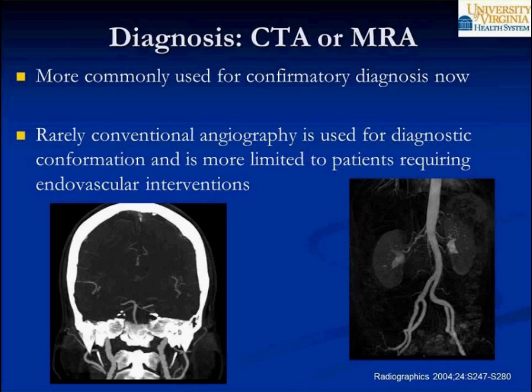For diagnosis, we can also use a CTA or MRA, and this is nowadays more commonly used for confirmatory diagnosis. Rarely are we using conventional angiography anymore for diagnostic confirmation, and we are actually limiting it only to when patients need any form of endovascular intervention. And these are two images of very interesting patients of mine here. You can see this patient has a string of beads appearance in her distal internal carotid arteries bilaterally. Now, in addition, in this particular case, you can see FMD in the iliacs as well as the renal arteries.